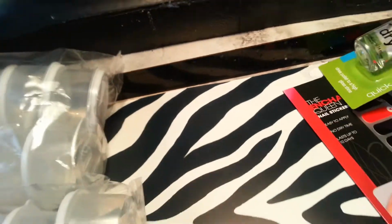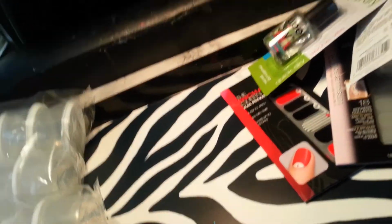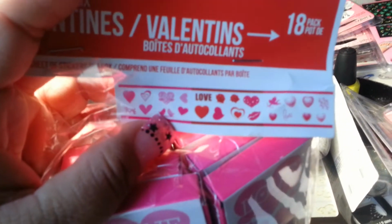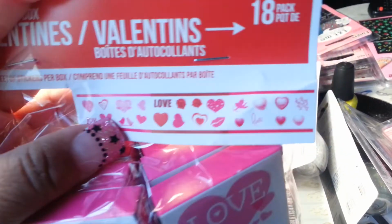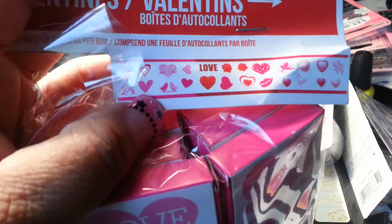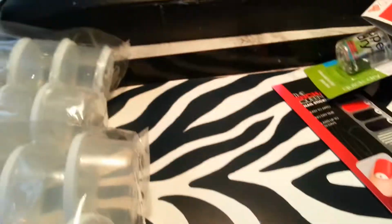I also got, as you know, Valentine's Day is coming up, so I got these stickers. And it has these right here. Different hearts, Cupid, love, roses, lips, bells, I think. Oh no, it says Happy Valentine's Day. I'm going to see if I can cut around it and put them on my nail. I got two of those. Oh, I got a lot of crap.